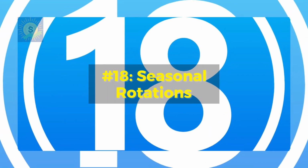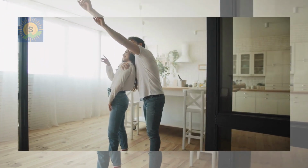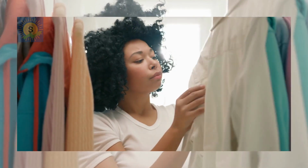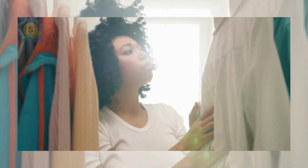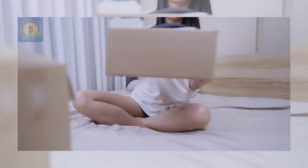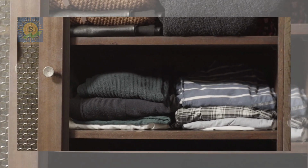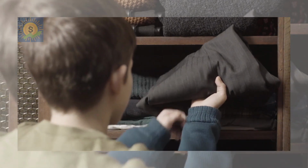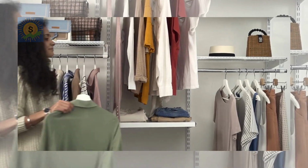Number 18. Seasonal rotations. Seasonal rotations are all about adapting your space to your current needs. This habit involves keeping only the items relevant to the current season easily accessible. For example, store away your winter clothes during summer. Use underbed storage boxes or vacuum-sealed bags to keep off-season items compact and out of sight. This not only frees up space, but also makes choosing outfits or finding items a breeze since everything in sight is usable right now.